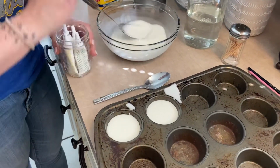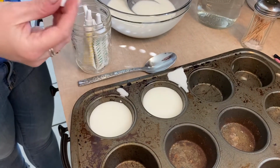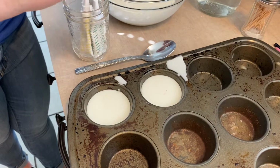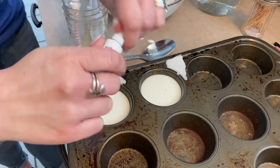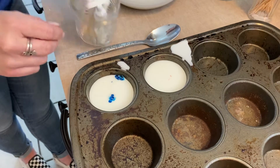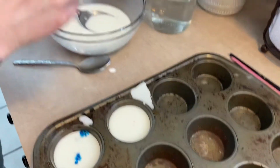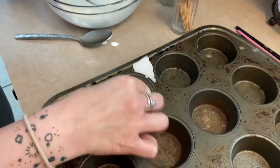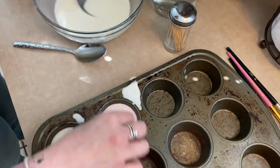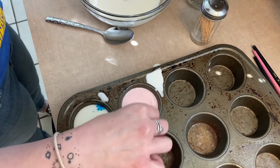So I think I'm gonna use red. Let's use a little bit of red in this one. I'm gonna just do kind of like that. It's gonna make pink, and then I'll do blue. We'll do blue in this one. That came out kind of gross. And I'm just gonna go ahead and, oh, you know what? Let me use a toothpick for this. Let's see if it'll work. Sometimes it just depends on the food coloring and the amount, how it's gonna work. There we go, that's a pretty pink color.